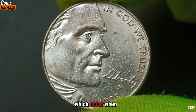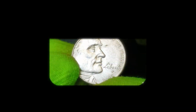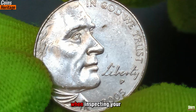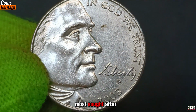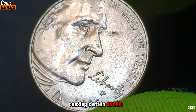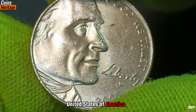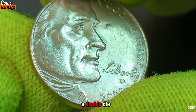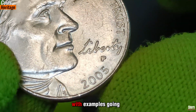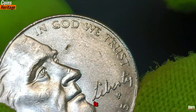But the value of the 2005p American Bison nickel doesn't stop there. Error coins, which occur when something goes wrong during the minting process, are often more valuable than regular issues. Although this series didn't produce as many famous errors as other coins, there are still some things to watch for when inspecting your nickel. One of the most sought-after errors is the double die, which occurs when the design is struck more than once, causing certain details to appear doubled. If you spot doubling on the American Bison or on the United States of America or 5-cent inscriptions, you may have a double die error on your hands. These kinds of errors can increase the value of the coin significantly, with examples going for $20 to $100 or more, depending on how obvious the doubling is.